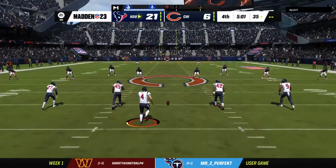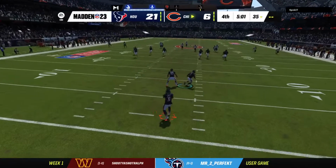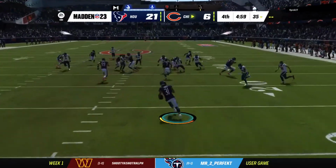Out is the Texans kick team as they'll send this one away. Taken in at the 3.